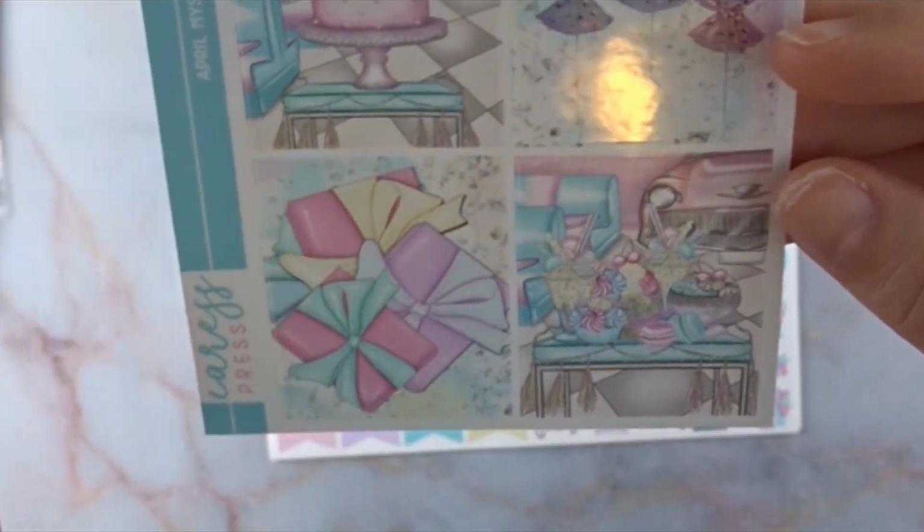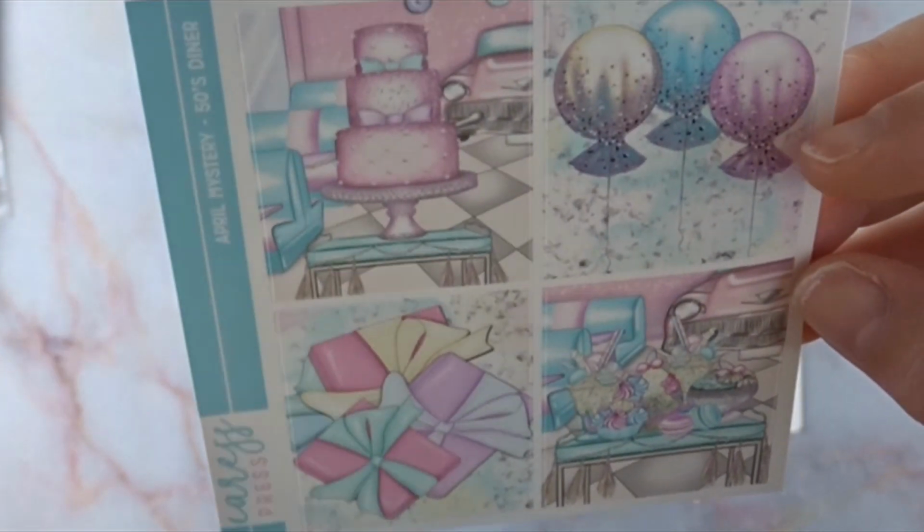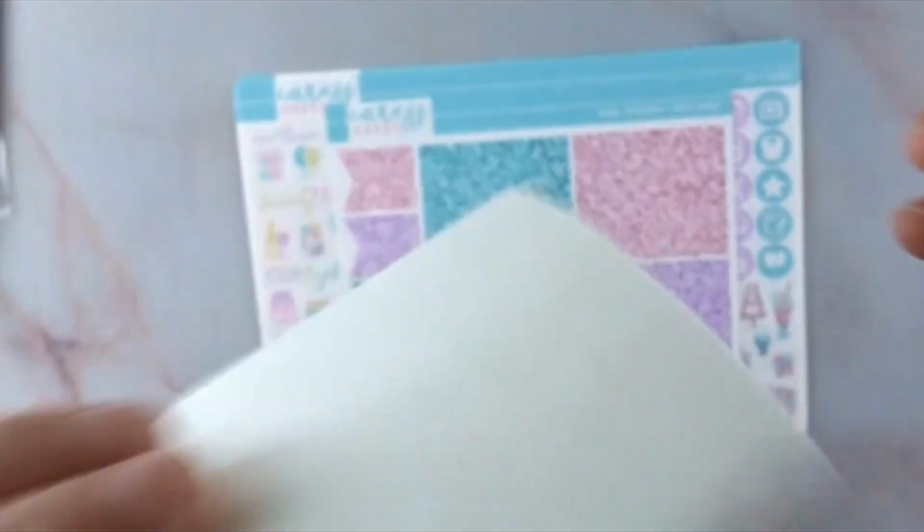So this is very pretty. This is almost like you'd use this for a birthday. I mean, we got those big old cake balloons. There's presents.